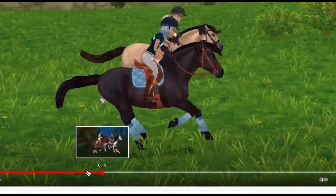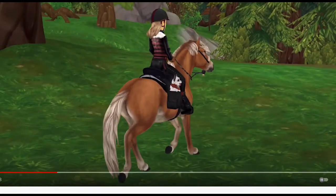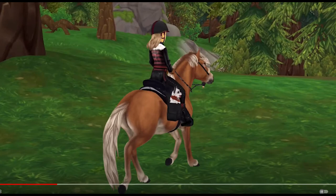They don't look uncomfortable. Like, riding ponies in real life looks uncomfortable, but at least it doesn't look weird. But in Star Stable, it looks way too off. We look way too giant. But with these ones, I think they're perfect size. They don't look weird. They just look like normal horses, but they're ponies.